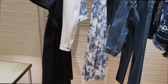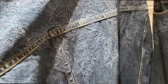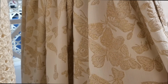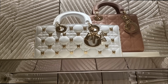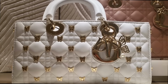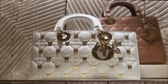Love this collection. You know how I was mentioning it's butterfly themed? So a lot of the beautiful clothes have got butterfly embroidery on them. It is such a gorgeous collection. Look at that skirt. That is amazing. It's nice too. Sparkly. I found it. The butterfly bag. And it is magnificent. Wow. See that, in the regular size, Lady Dior, medium, is just what I'm after.